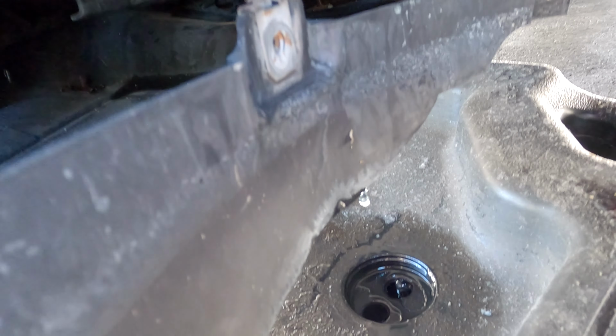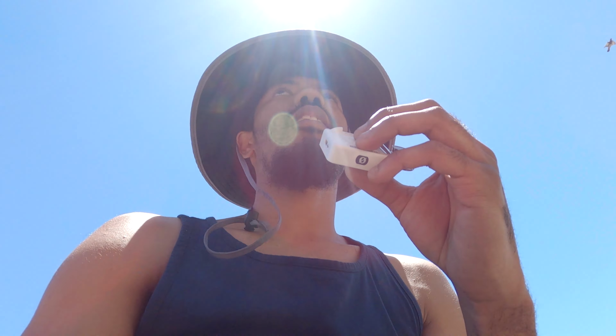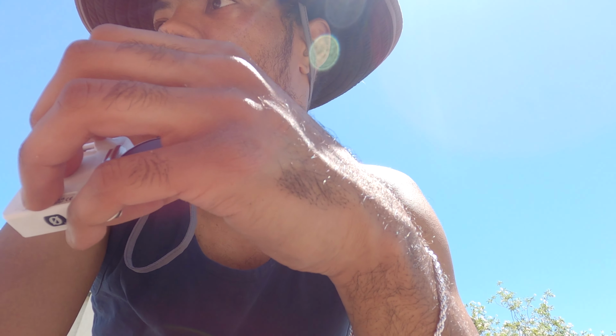I'm showing you guys the little leak right here. It's a slow leak, but it's definitely leaking. So yeah, it was hot this day. And then this is the first day I worked on it. We'll get on why it took 2 days.